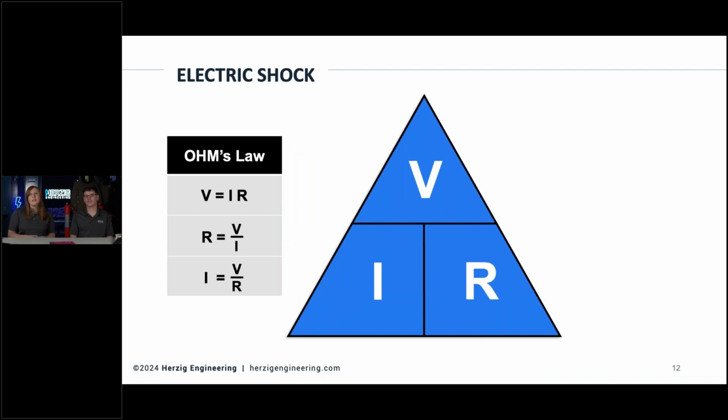On the generous end, let's look at how much current would pass through your body with 1,000 ohms of resistance. Math class. Yeah, hopefully you brought your calculators. Don't miss this. Go ahead.